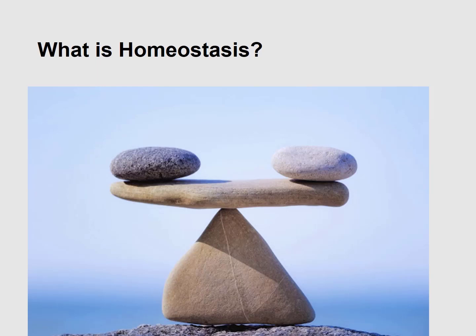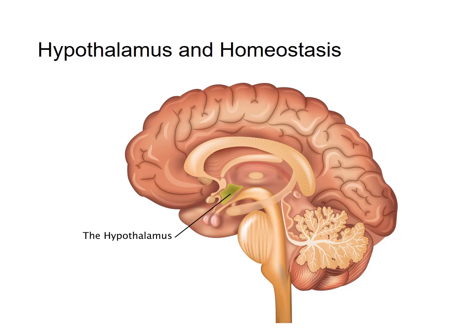What is homeostasis? Homeostasis is the body's ability to maintain a condition at a specific level, such as body temperature, blood sugar, water content, and others. Homeostasis is maintained in the body by the brain's hypothalamus.